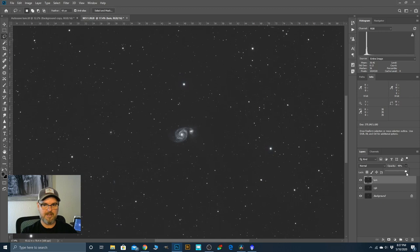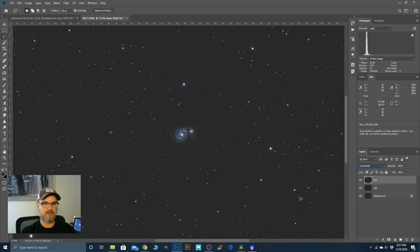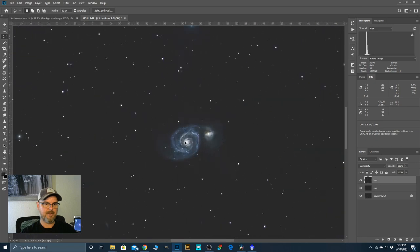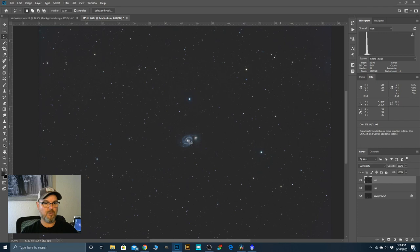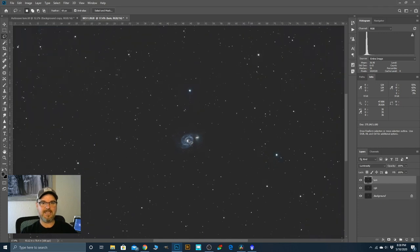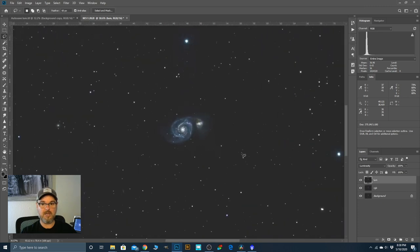And good old Deep Sky Stacker lined us up. All right, cool. So with the luminance layer selected, we're going to come up in here and change it to luminosity. So you can tell, bam, got a lot of blue, and I'm not going to spend a lot of time on this video working through that. This is mainly to see what we can see from shooting a small galaxy with a wide field, and what you can definitely tell is quite a bit.